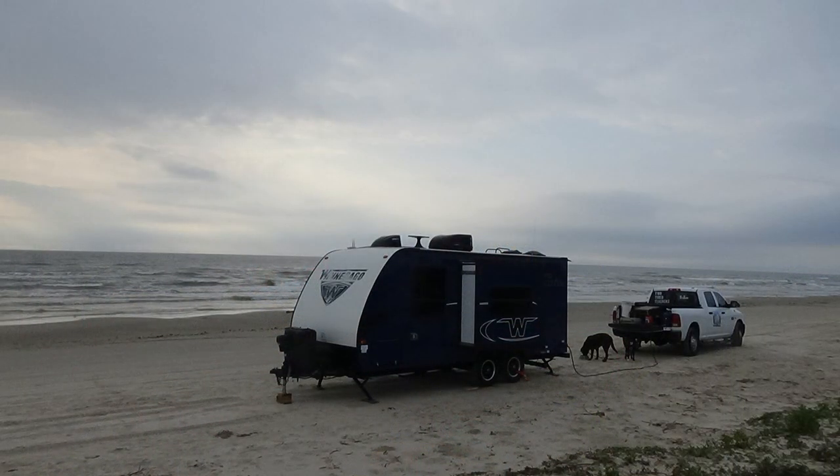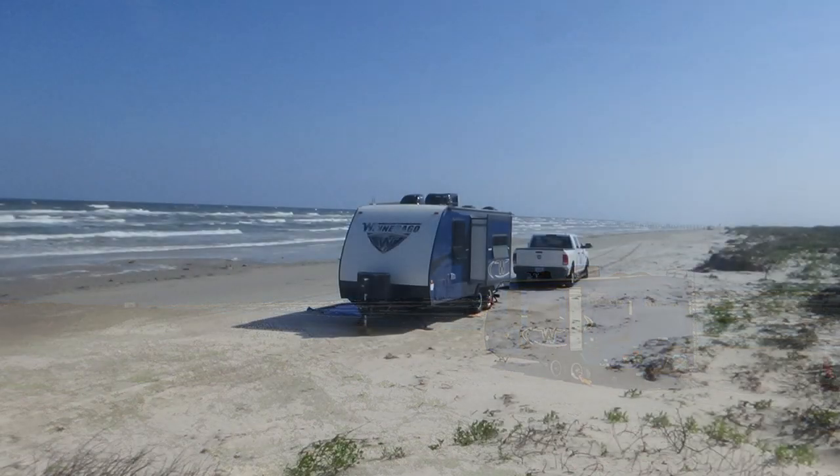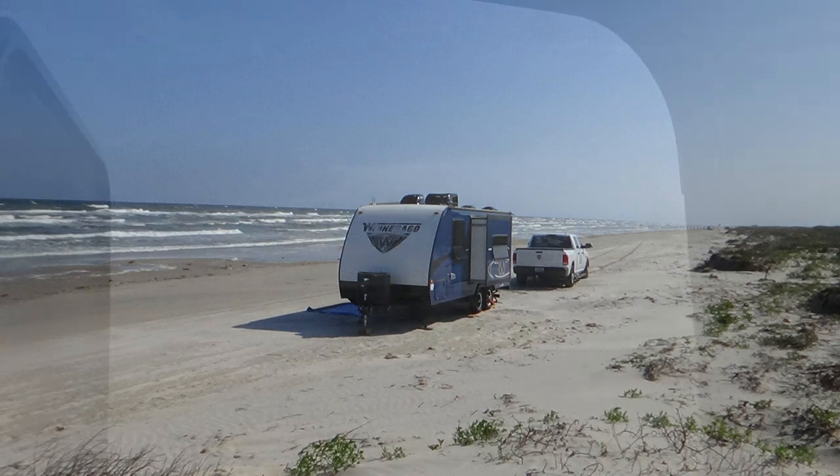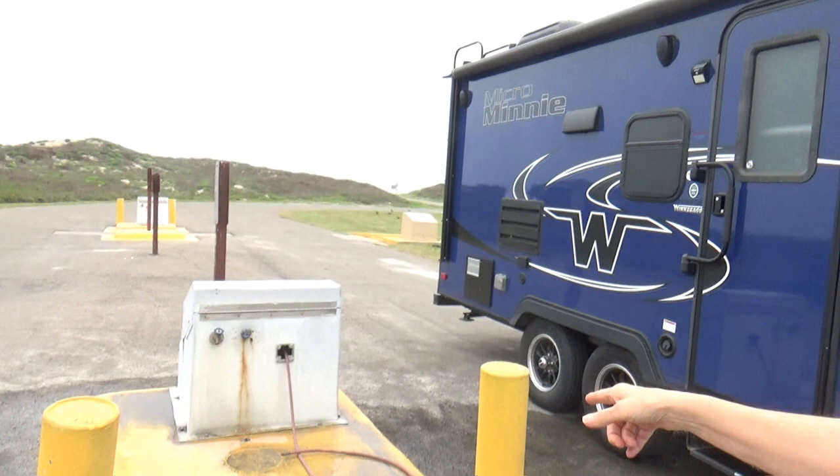So, to be clear, there is one place that you can park on the beach. You are still in the national park, and it's patrolled by national park rangers. We've seen a number of them up and down the beach, and it's completely free. It is 1 mile of beach camping. And it is, before you get to that fee station, the North Beach. But what we did was we went through the fee station so that we could get the water, etc.